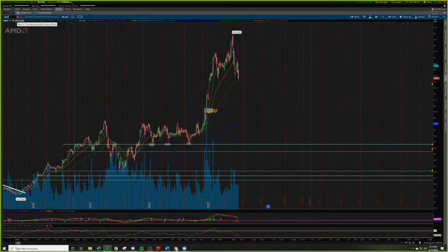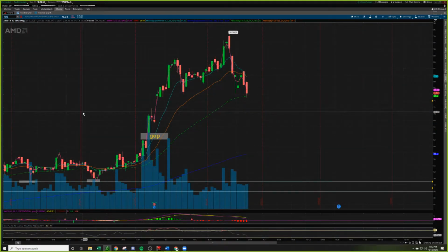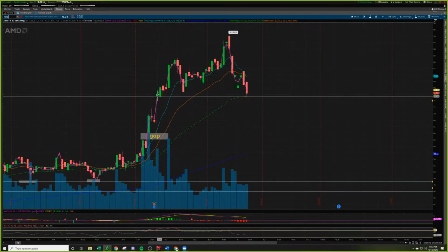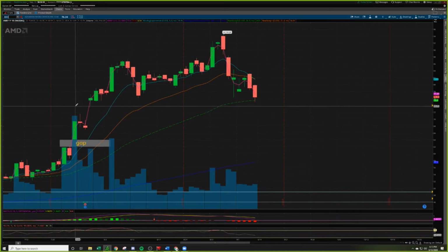AMD, that's going to be the third one on the main watch list for tomorrow. Okay, so again, on the daily chart time frame, where are we most recently trading at, and where's the closest area of support? We can kind of see that that's going to be at 76 maybe, right?